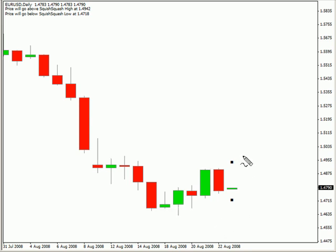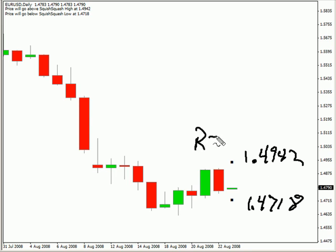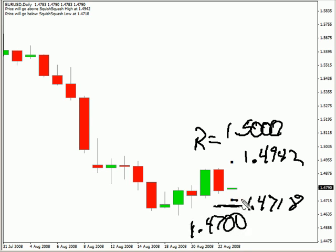Now, looking at the range for this next session, looking for 1.4942 and on the lower end 1.4718. As far as where I'm looking for the market to run into some resistance on the higher side, if it moves higher, would be 1.5000, and on the lower end 1.4700, which is just a hair lower than our range.